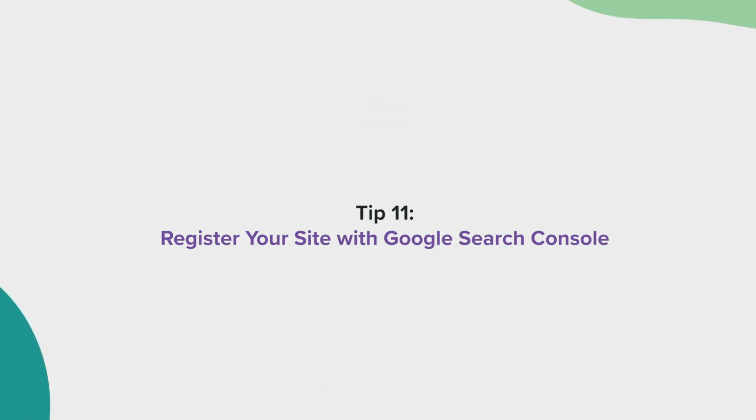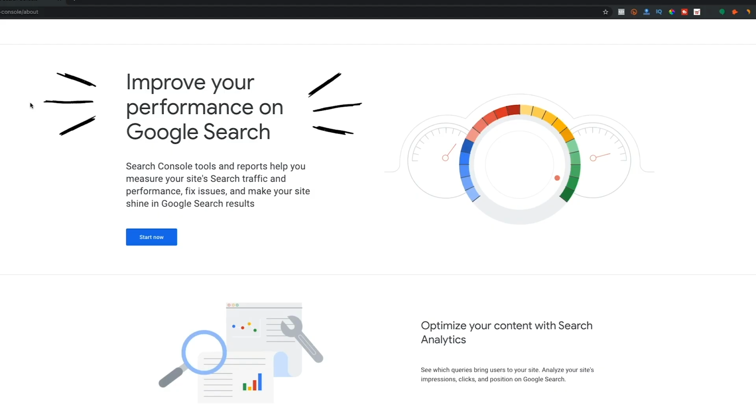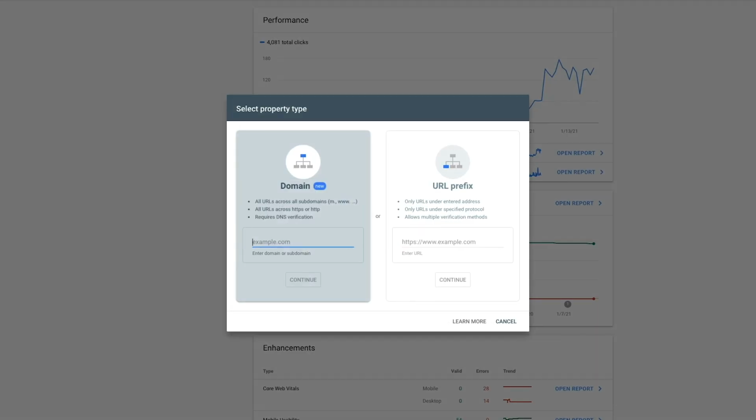Tip number 11, register your site with Google Search Console. Google Search Console is a free tool that allows you to manage the way in which your website is seen by Google. To register your site with Google Search Console, simply do the following steps. Create a free Google account. Log in and register a free Google Search Console account.